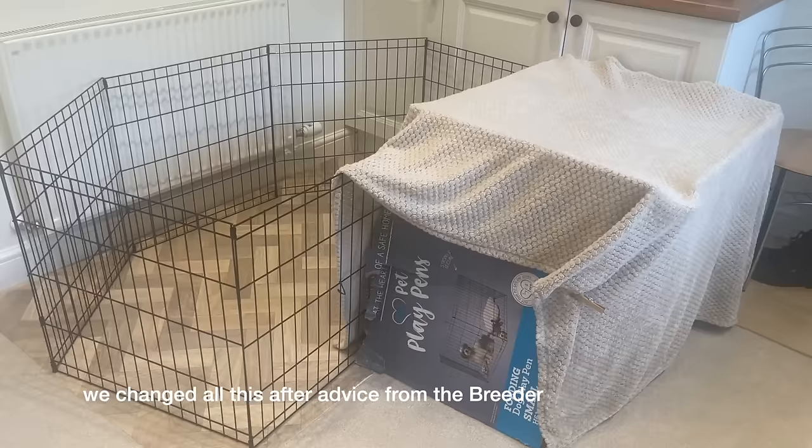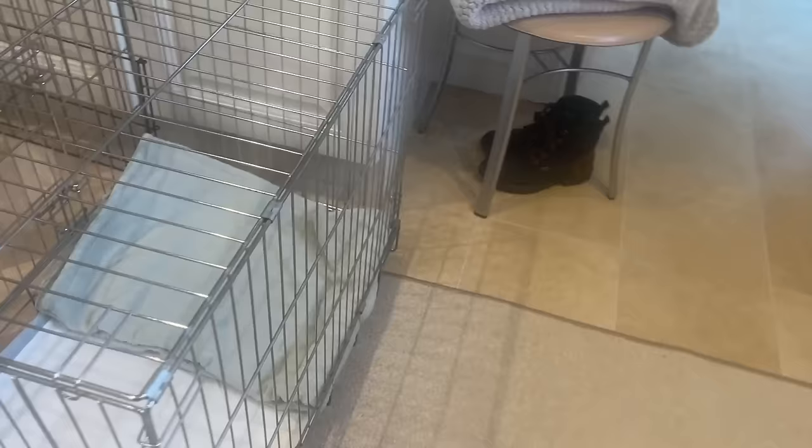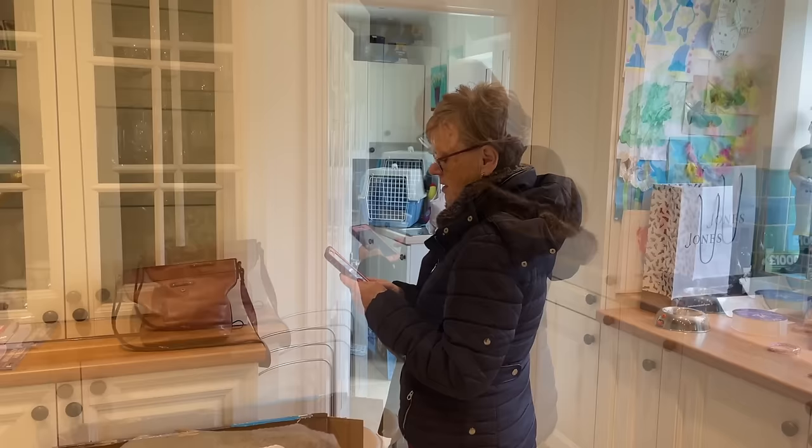And we have the bed at the back and the pee pad at the front. We're just wondering if that is the right way of doing it, but we can change it if necessary. This is it. We're off to get Little Dot. And Beverly is still wondering if we've got enough gear.